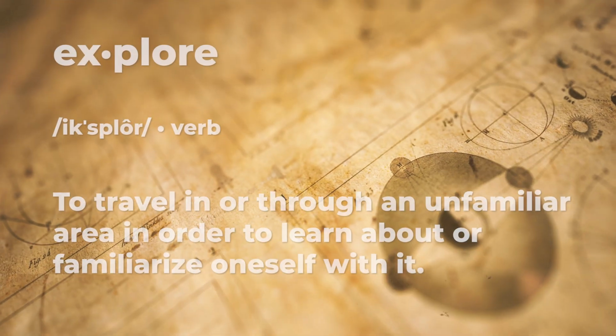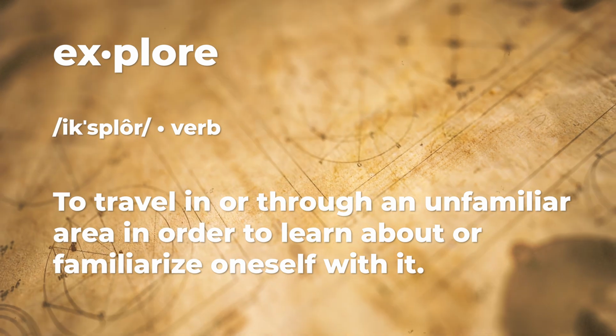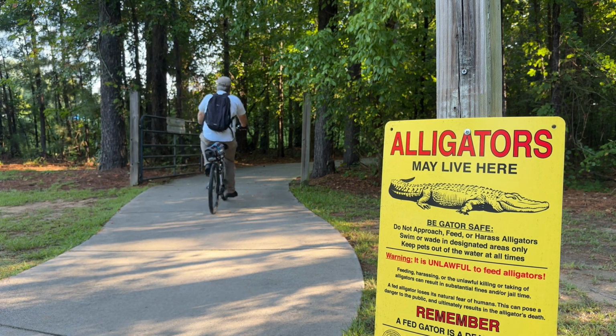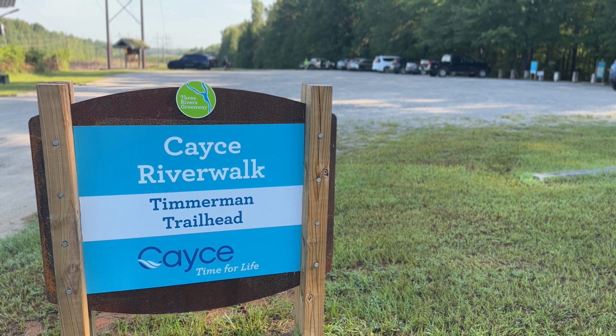To explore is to travel in or through an unfamiliar area in order to learn about or familiarize oneself with it. Well, I set out to ride the Cayce Riverwalk in Cayce, South Carolina back in August of 2023 and ended up on something called the Timmerman Trail. How? What? How did I get there? What is that? We're going to talk about that, but first, what's a Cayce? Where's that?